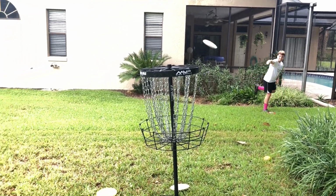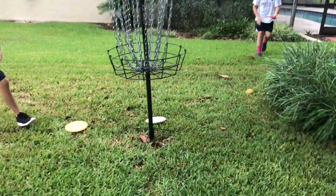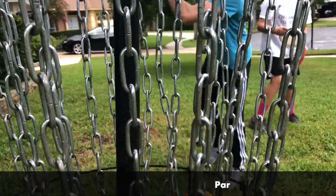When you see me putt, you're going to notice that I am a spin putter. I put a lot of spin on them.